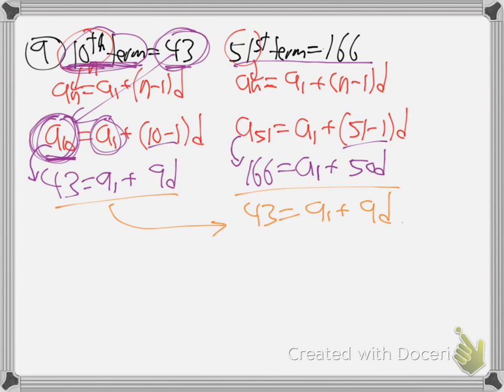Now, these are going to be super easy to handle, and they're going to be the same every time, which is very nice. What would be the easiest to make opposites? Those a1s. Just make the bottom one negative. Does that make sense? So run a negative sign through the bottom equation. Everybody see what I did there? Negative 43, negative a1, negative d. I just multiplied the bottom equation by negative 1. I just took this equation and went negative 1, negative 1, negative 1 on that bottom equation.